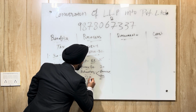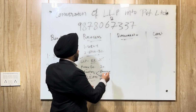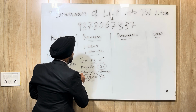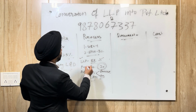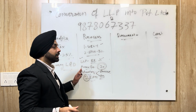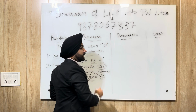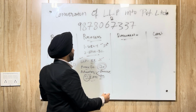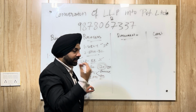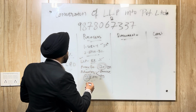Advertisement will be done for 21 days. Now you will be thinking there is a contradiction in it. The name was reserved for how many days? 20 days. And you have to give advertisement for 21 days. After that only you can file your form URC1, after 21 clear days. That means if you are going to file it on the 22nd day, the 20 days are over. In this case, you can pay a little more fees, that is 1000 more, to extend your name reservation by 20 or 30 more days. So you can do this.